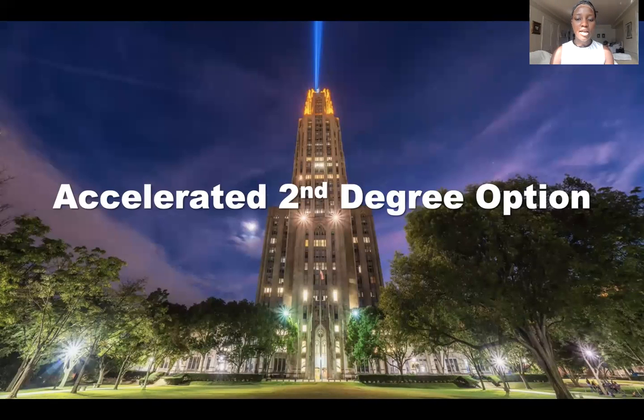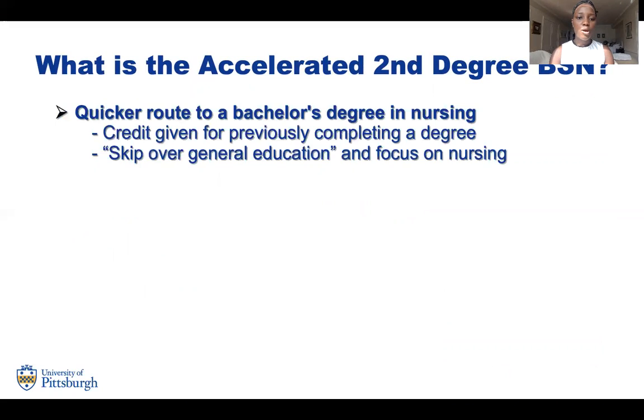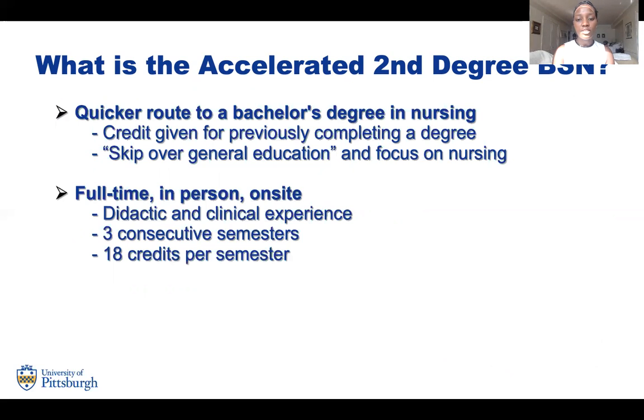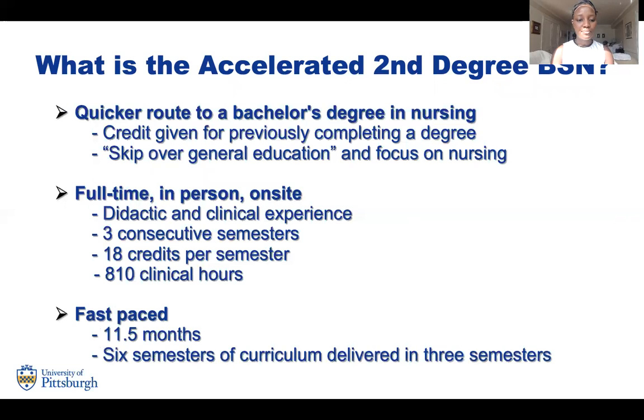Next, we have our accelerated second degree option. So this is a quicker route to a bachelor's degree in nursing. Credits are given for previously completing a degree. So essentially, you get to skip over general education and focus on nursing. This is full-time in-person and on-site. It offers didactic and clinical experience in 3 consecutive semesters with 18 credits per semester, 810 clinical hours. It's fast-paced and can be completed in 11.5 months. These are 6 semesters of curriculum delivered in 3 semesters.